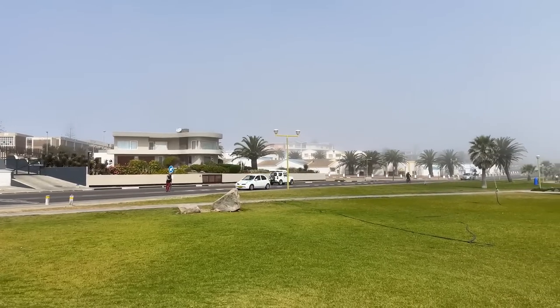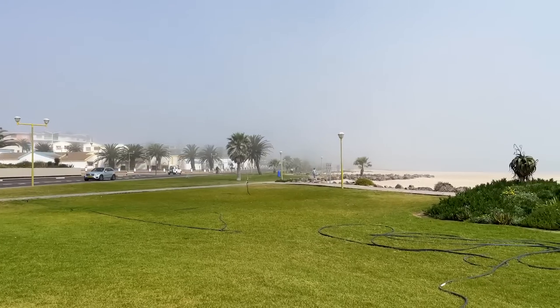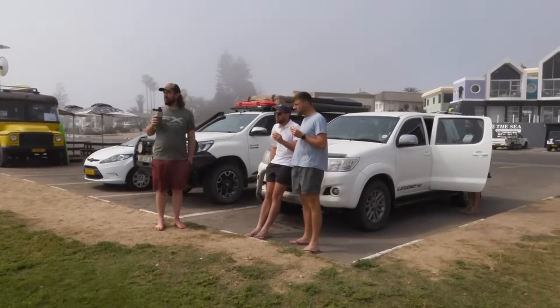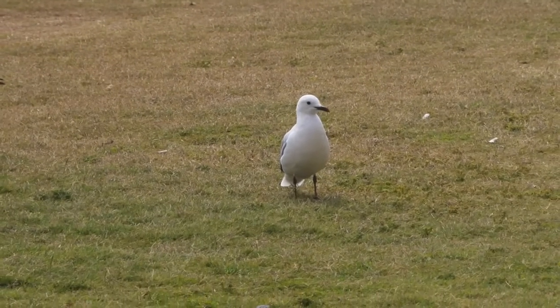While Walvis Bay feels a bit more industrial, Swakopmund has the feel of a relaxed holiday town. We tried to spend some time down at the beach, but the fog was just too thick to see anything, and we soon waved goodbye to the seagulls and hit the road again.